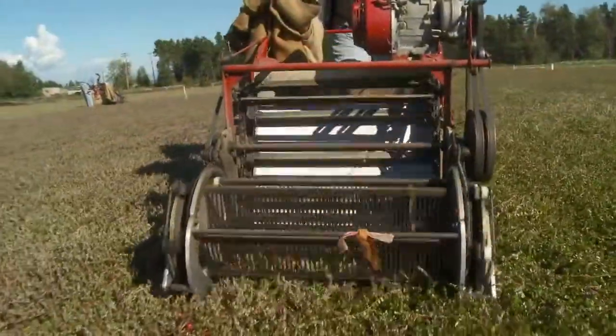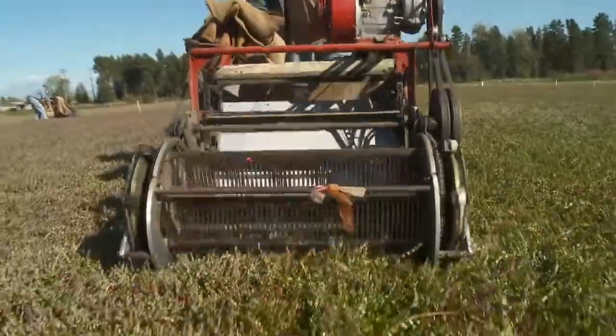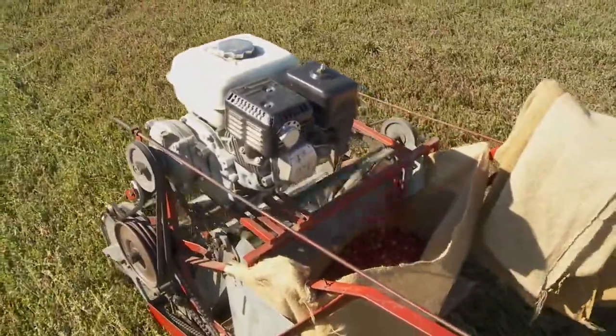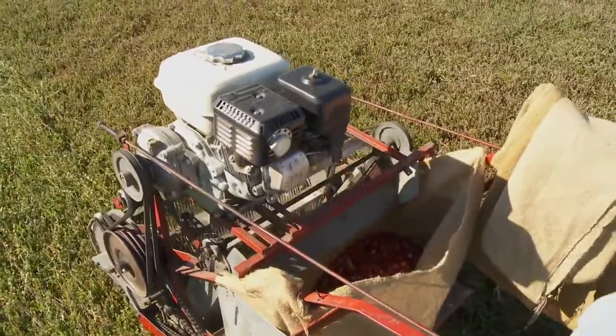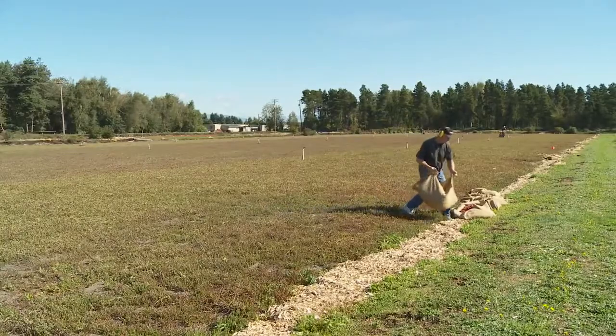On our farm, we have six Darlington pickers for dry harvesting our cranberries. Machines are quite efficient if the bogs are dry. The picking combs comb through the berries, pop them off at the bottom of the machine, and then an elevator pulls them up and they drop them into a bag. The burlap bags of cranberries are then brought to the edge of the field for collection.